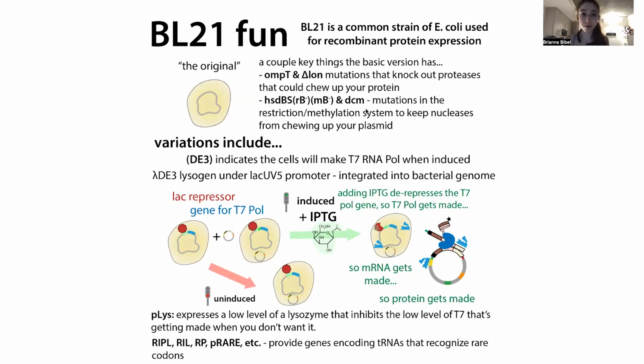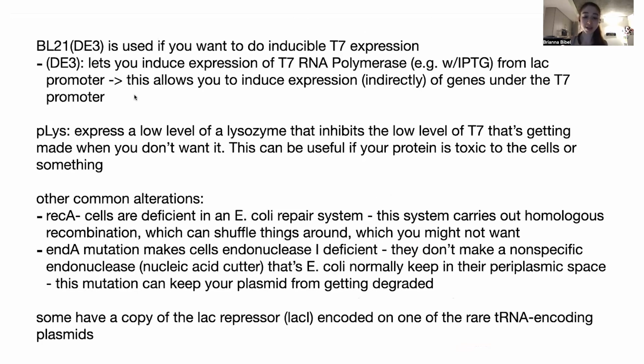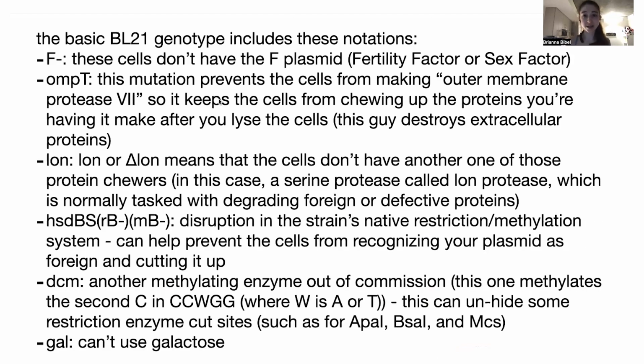things that make these cells really good for this purpose, for expressing recombinant proteins. One of these is that they have mutations in genes for proteases. There's ompT and then Dlon. So with ompT, they have a mutation that prevents the cells from making this outer membrane protease 7. This is a protease that these cells make, and they use it to degrade extracellular proteins, so things that are outside of their cells. When you lyse open the cells, so you break them open to purify out your protein, you don't want them to have this protease there to chew things up. So this mutation is going to prevent that.